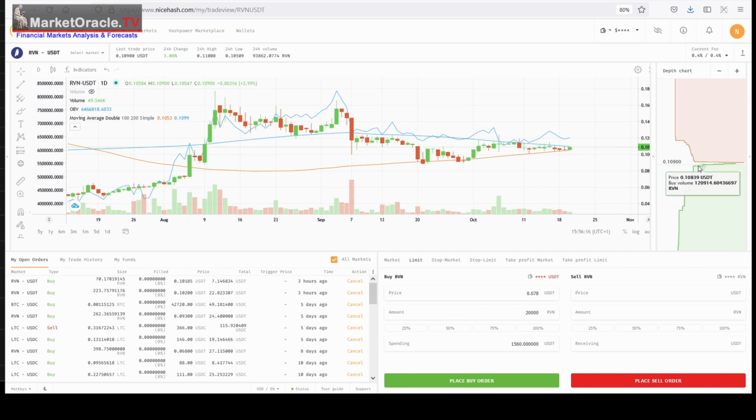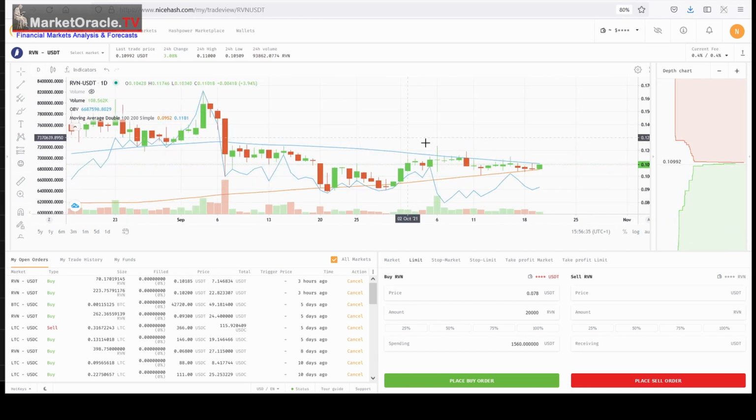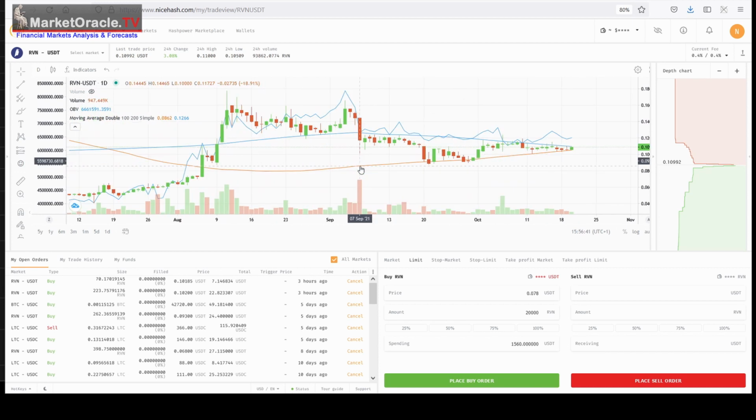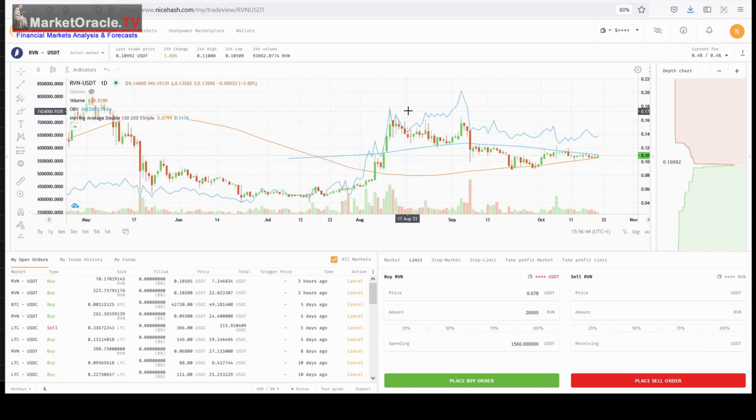You've got about 150,000, 120,000 buyers near the current price, and around 150,000 sells just above, around 11. So here we are, smack back in the middle of it. Which way is it going to break? It could break either way. Since it's an uptrend, it's more probable it's going to go higher. It's gone like that, and it's going to have another zig.